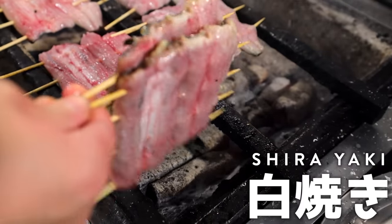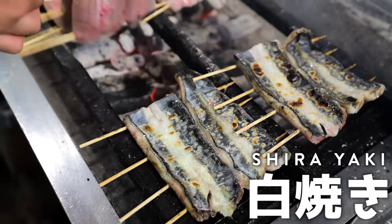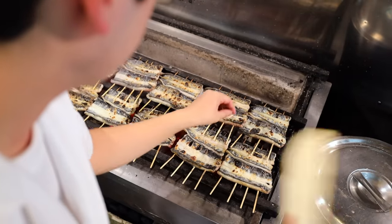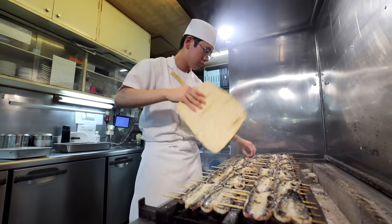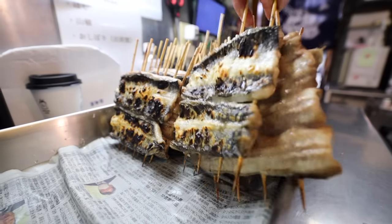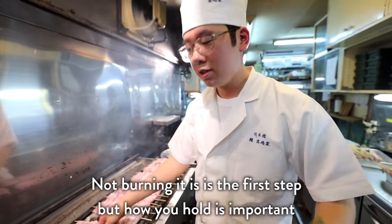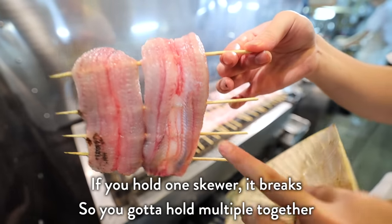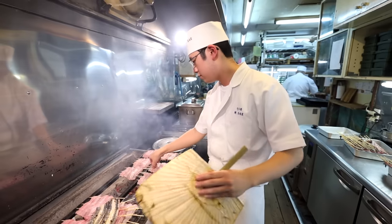All right, the chef is preparing the grill now. This is called shirayaki, directly translated to white grill. And this is the first step of the cooking process. The grilled unagi will be steamed after this and then go into the final grill, dipped into their signature tare sauce several times to achieve the perfect coating and flavor. Is there anything you need to be careful of at this point? I see that. Have you burnt it before?